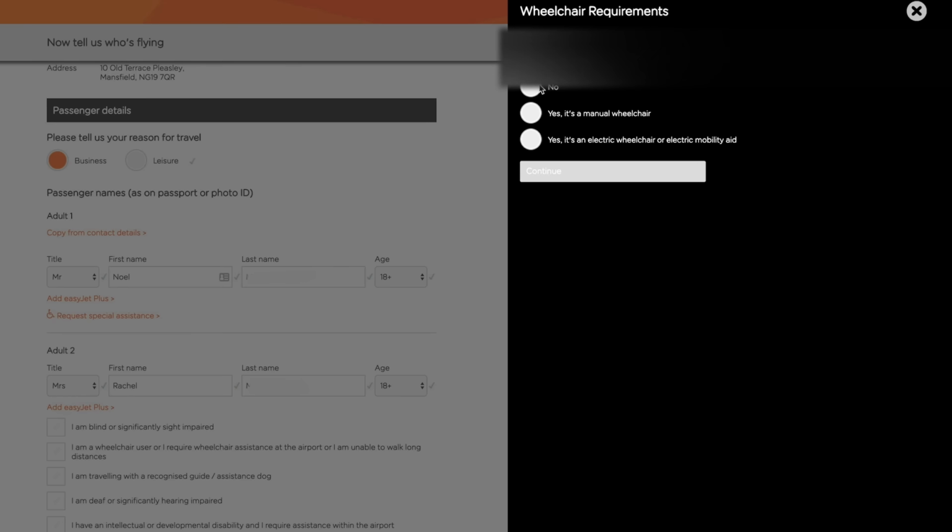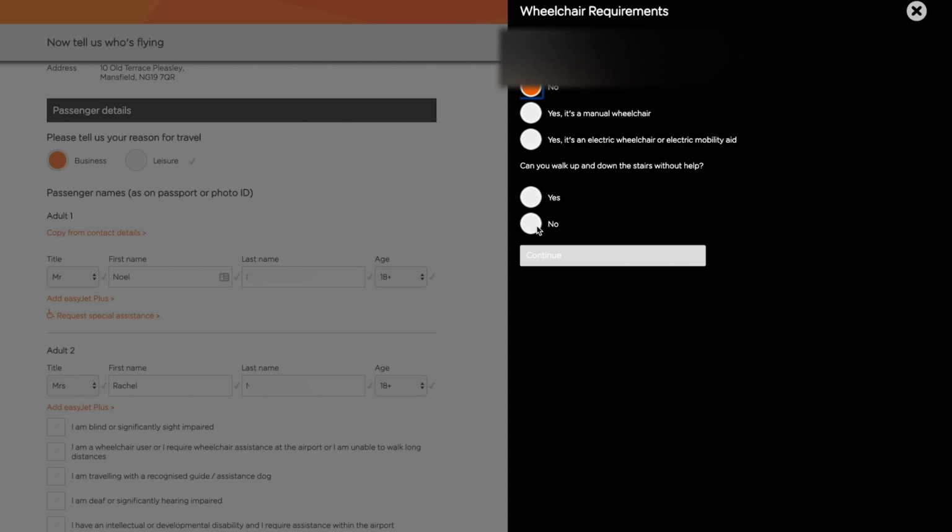Booking assistance with EasyJet was really simple. You just ticked a box when booking and the assistance was booked.